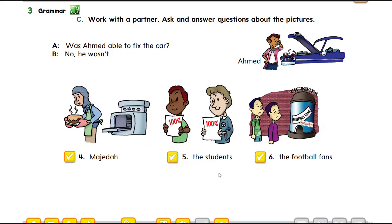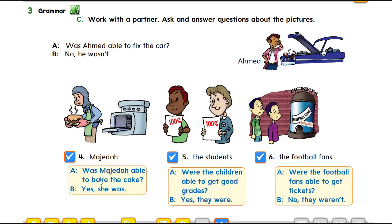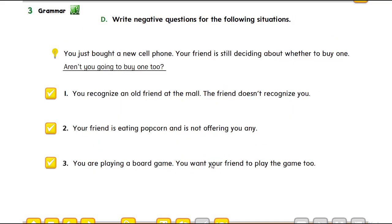ماذا عن هذه الصور؟ Answers. Was Majda able to bake the cake؟ خبزت الكيكة؟ Yes, she was. Were the children جماعة فنستعمل قبلها were able to get good grades؟ Yes, they were. Were the football fans مشجعون جماعة أيضا able to get tickets؟ No, they weren't لأنه كان مغلق مثلا أو تم بيع التذاكر. D. Write negative questions for the following situations.